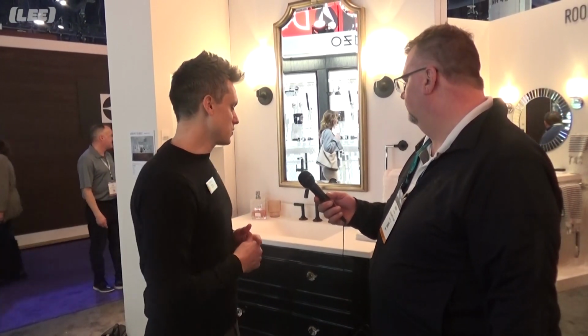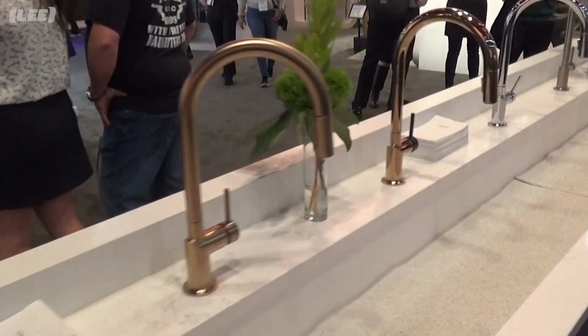So you really think that matte black is kind of the gateway into mixing metals? I think it started that way, and it is one of the foundation metal coatings of that mixed materials look. But we're seeing a lot more gold being introduced now, and it's something that interior designers specifically are looking for, and consumers want that. They want maybe a little bit more tailored looks. They want to be able to mix their metals. Gone are the days of one finish throughout your whole bathroom or house. We're seeing mixed metals everywhere.